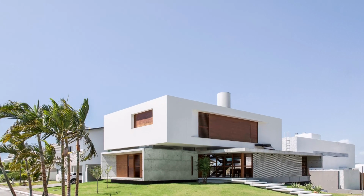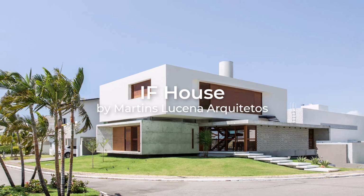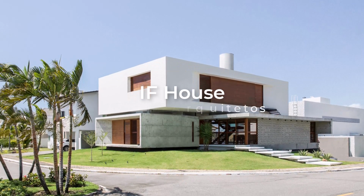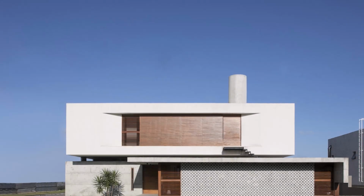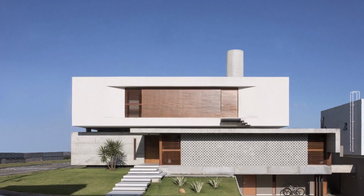Designed by Martins Lucena Architects for a young couple with two children, this house occupies a corner lot in Ponta Negra, an oceanfront community in the town of Natal. This 420 square meter concrete coastal house is designed to capture prevailing breezes and minimize solar heat gain.